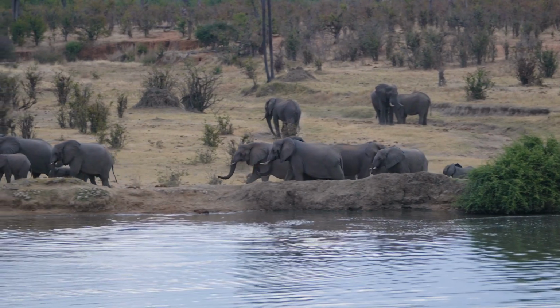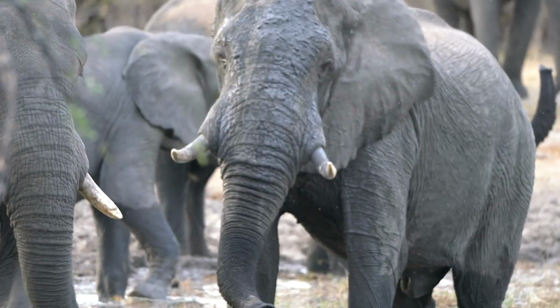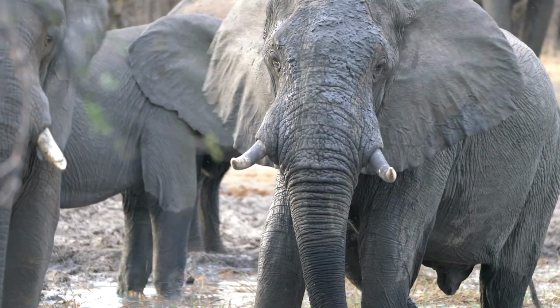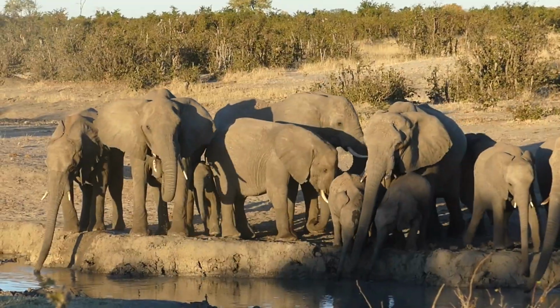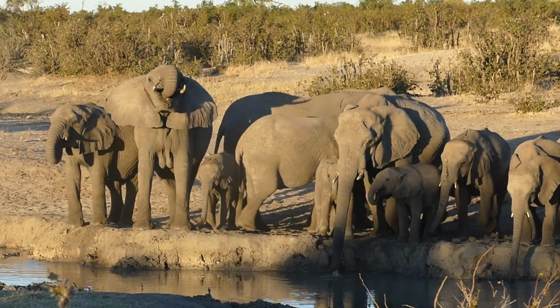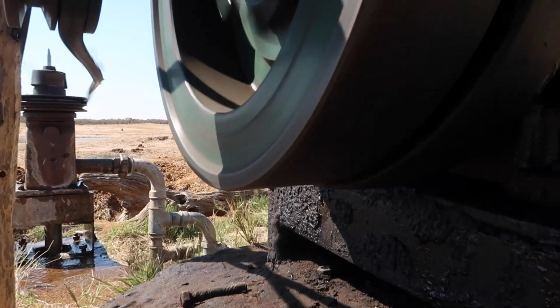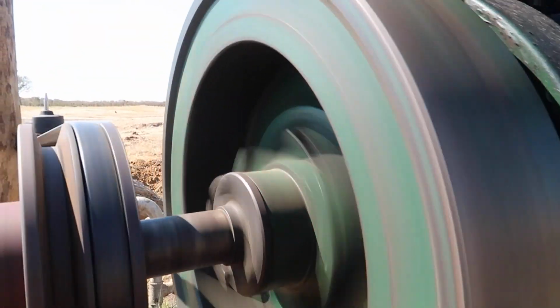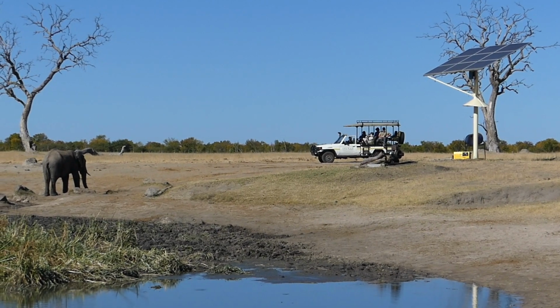Today, Hwange boasts the largest elephant population in Zimbabwe, with over 50,000 individuals and many other species like lion, cheetah, and sable that depend on these water sources. We designed our Water for Hwange Safari to support our Zimbabwean colleagues' efforts to change over Hwange's diesel pumps to solar diesel hybrids that can pump more efficiently and sustainably.